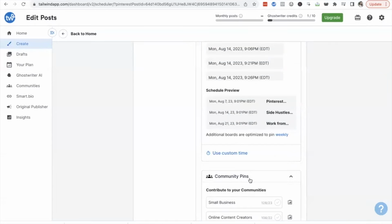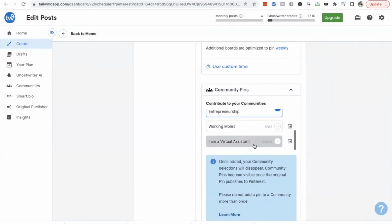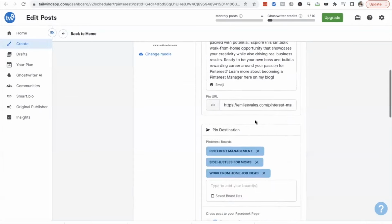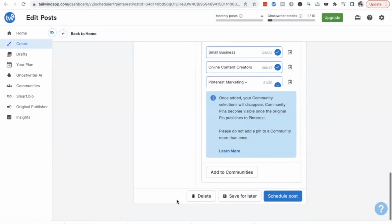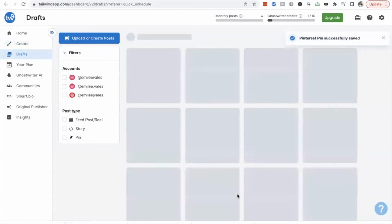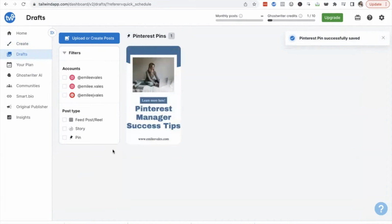And then if you are part of Tailwind communities, and we will talk about those in a minute, you can select the Tailwind communities that you want to drive those to. Then you can add to the communities, and once you're ready, you're going to click schedule post. I'm actually going to save this for later. I'm not super happy with that pin, so I don't know that I want to use it just yet, but I really just wanted to walk you through that.